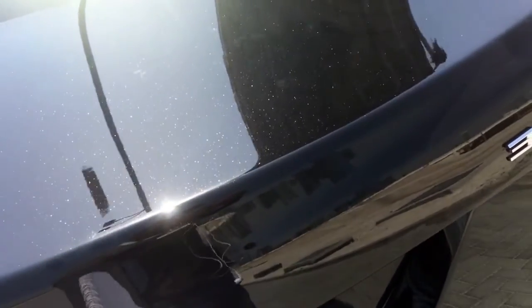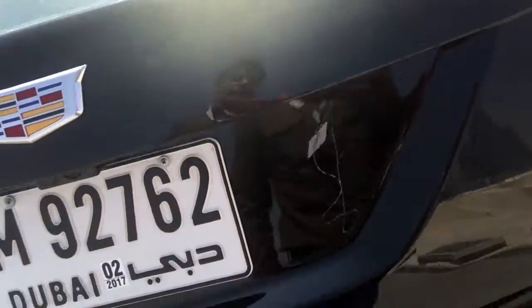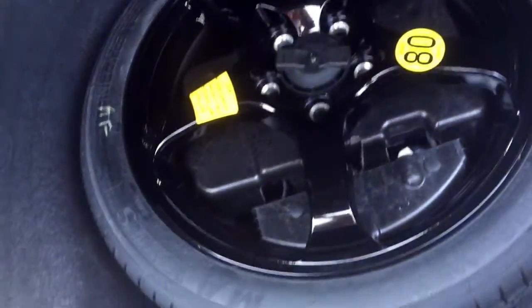So have a look at the boot space on this car, because this is a full-size luxury saloon and these do need a bit of space. And in fact, that is a very, very deep boot space in there, pretty wide too. Only a little bit of room underneath around, but it's mostly the space saver wheel in there.